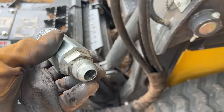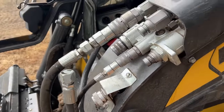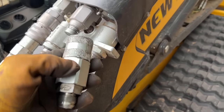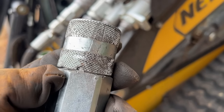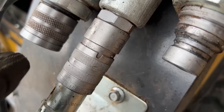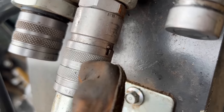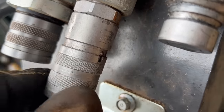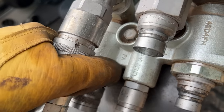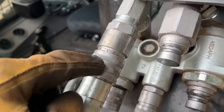Let me just show you. So this hydraulic fitting screws in right here, and then it goes on here. Okay, do you see that small gap right there? It should look like, see how that bigger gap is there? You can line that up with that little ball. It's like a detent thing, and when you push back, the line pops out. This one is the same way. I don't know where the little ball is on that one, but anyways, it does the same thing.